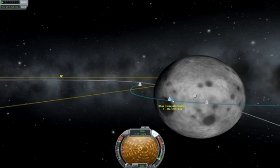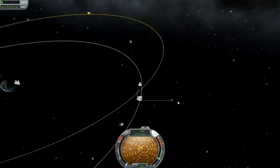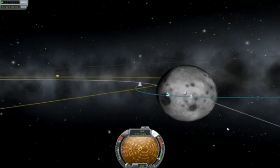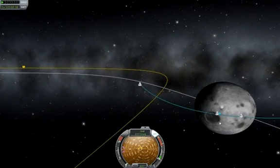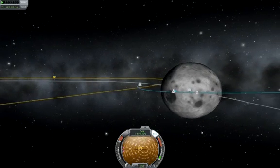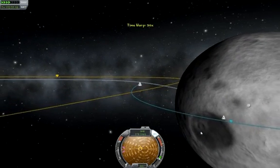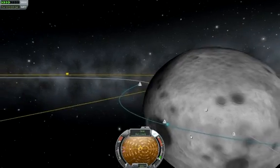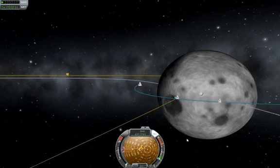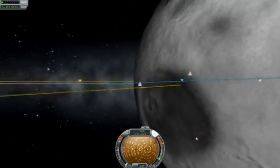And hopefully by the time we leave the moon, we'll already be near Duna. And we'll wait until we actually get out there to fix up our encounter. And that's just about equatorial. That's good. Let's bring her on in. It's remotely possible that because of time compression, I may have to fix my periapsis yet again. We'll have to see. Okay, it's stressful. A little bit stressful. Exciting, stressful, all those sorts of emotions.